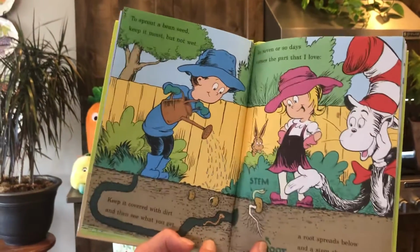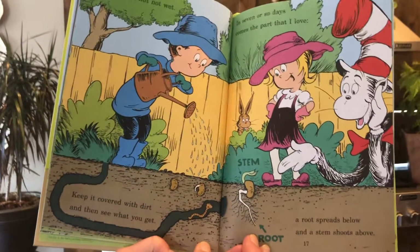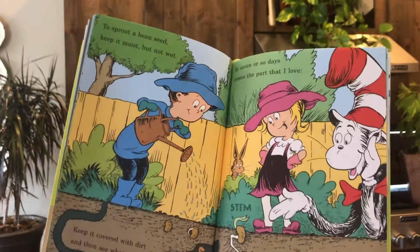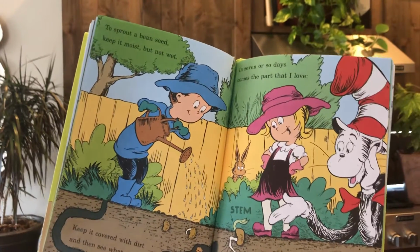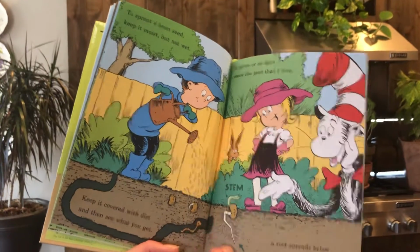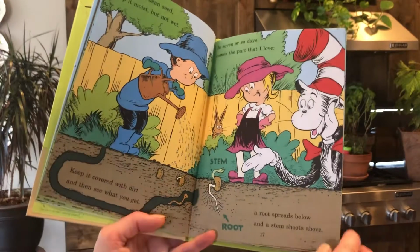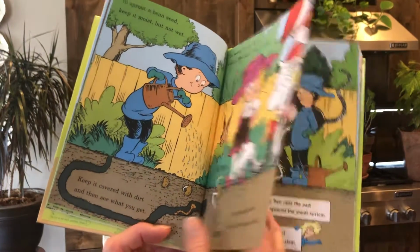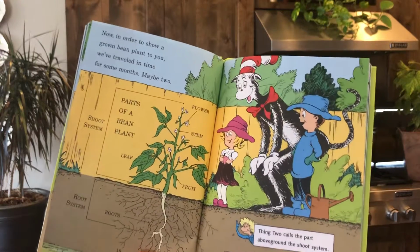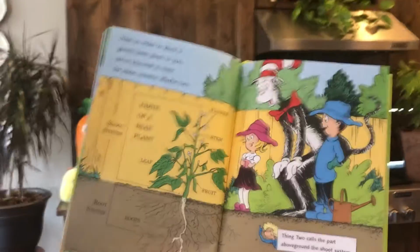To sprout a bean seed, keep it moist, but not wet. Keep it covered with dirt and then see what you get. In 7 or so days comes the part that I love. A root spreads below and a stem shoots above. Now, in order to show a grown bean plant to you, we've traveled in time for some months, maybe 2.